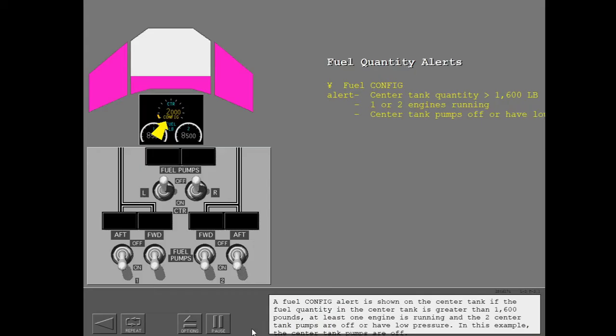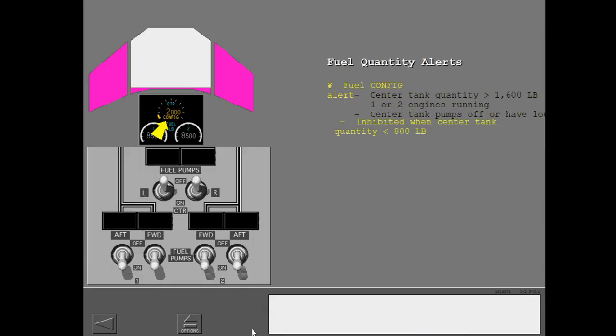A fuel configuration alert is shown on the center tank if the fuel quantity in the center tank is greater than 1,600 pounds, at least one engine is running, and the 2 center tank pumps are off or have low pressure. In this example, the center tank pumps are off. The alert is inhibited when the center tank fuel quantity is less than 800 pounds.